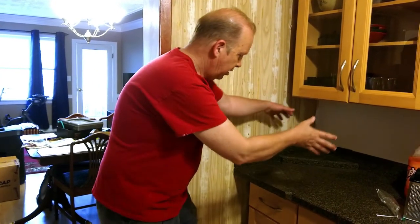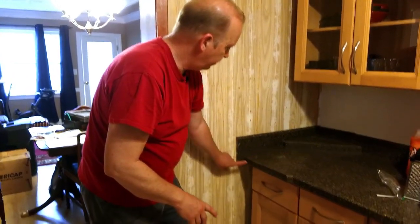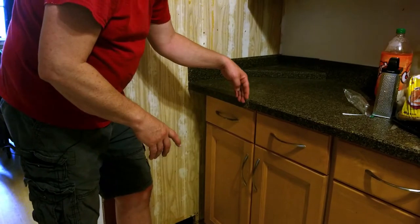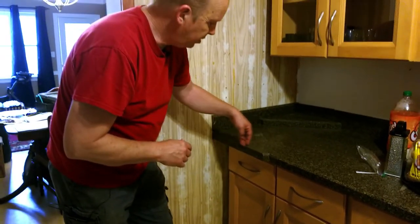Now I'm too Jewish for that. So I needed to come up with a way of fixing it. As I said, this piece was originally not this shape. You can see here that there's a bump. So what I did is I had Mr. Hessel, that's in one of our other videos you want to see, cut this section off.